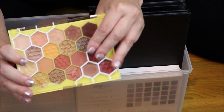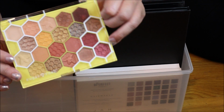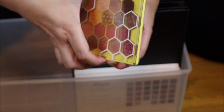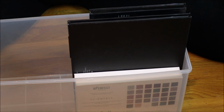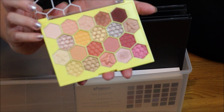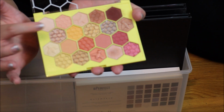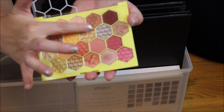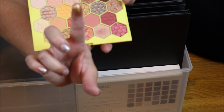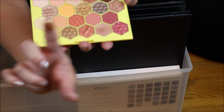So next up is the Sugar Rush palette. This palette is so cool. I love it. The shades are gorgeous. It's a perfect summer palette. Let me show you. Look at that. Oh, here, it would help if I put my finger in front of the camera. Look at that.